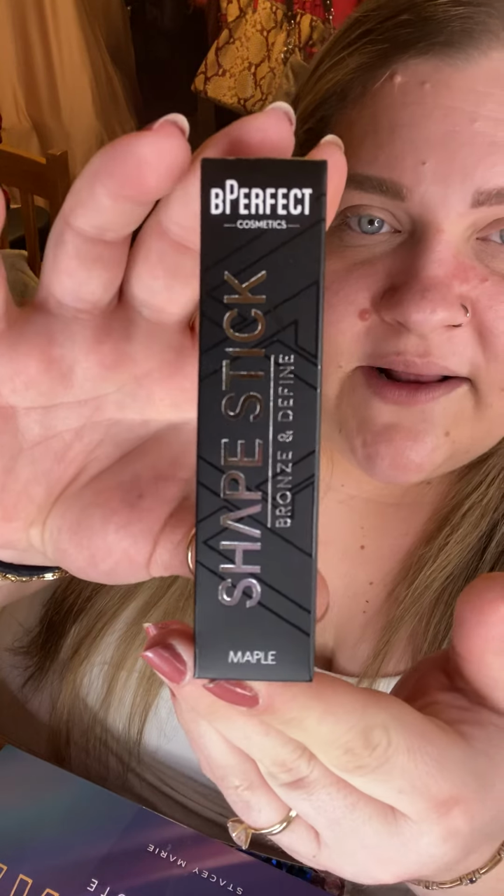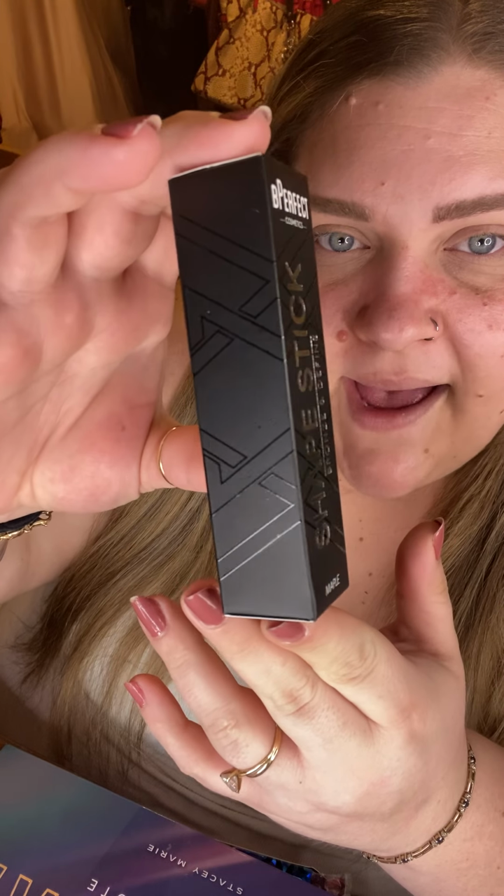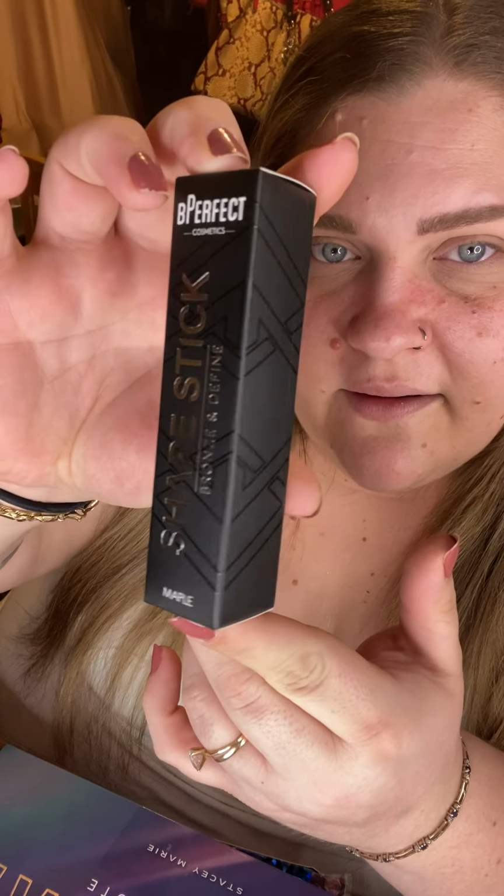And I've heard equal things, good and bad, about this product. So I just wanted to try it out for myself. This is the Bronze and Define Shape Stick in the shade Maple. So this is what the unicarton looks like. Very beautiful matte black packaging. And then you open it up. It does say the shade name on the top of the lid.